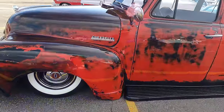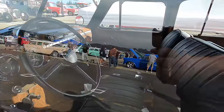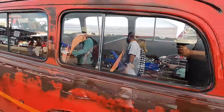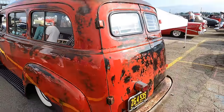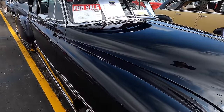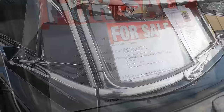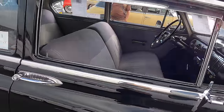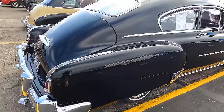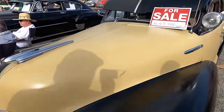Patinaed, clear coated Chevy Suburban. That's 51 Chevy for 31,900. Chevy, that's for sale.